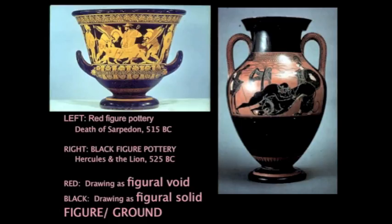So that's the technique of making the different kinds of pottery. The clay is basically red. So anything that you see that's red in Greek pottery is the clay. The black is essentially lacquer. So in red figure pottery, the figure is left void, and the edges around the figure are painted in with lacquer, with some incised lines. And the opposite technique happens here. The figure is painted in, and the background is left void.